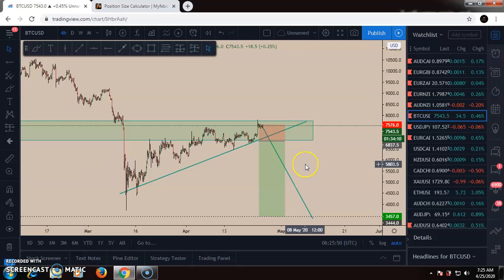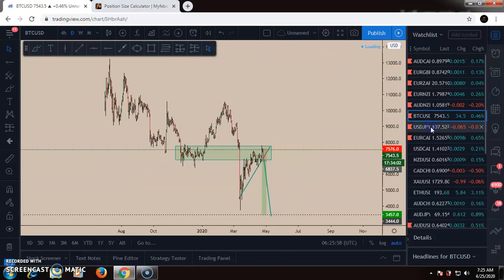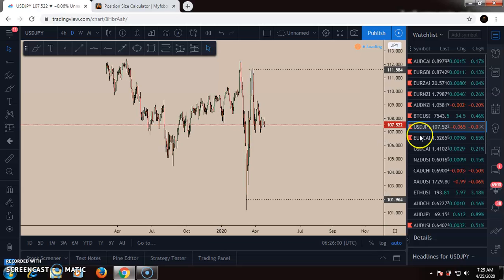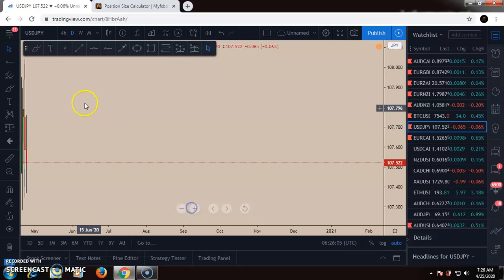So we'll be looking for a short opportunity on this pair if it will provide one of our entry rules. And the next pair on our watch list is USDJPY. For USDJPY, let me quickly show you what you should be looking out for.